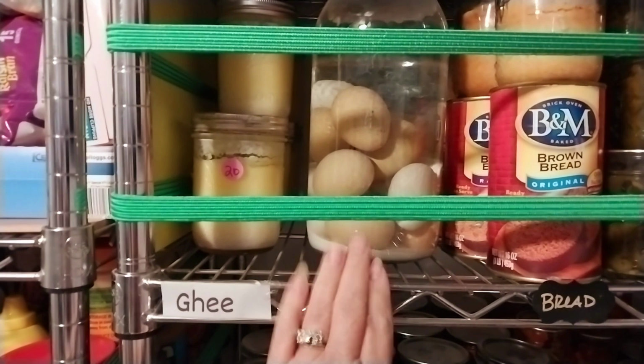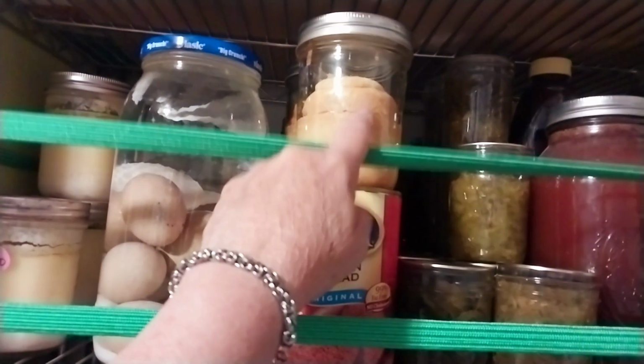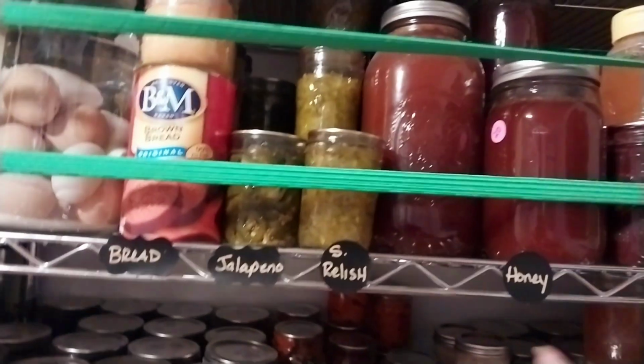Okay, here's shelf number 2. This is the ghee. These are my lime water bath eggs. I have 2 containers. This is my canned bread. I found it at a store. It was on sale. I grabbed that. Here's all the labels. This is all of our honey.